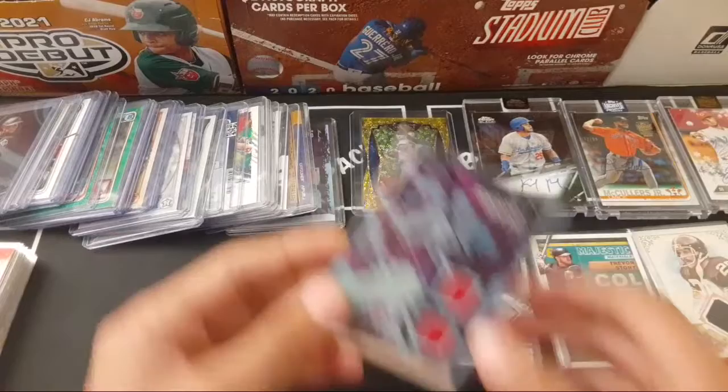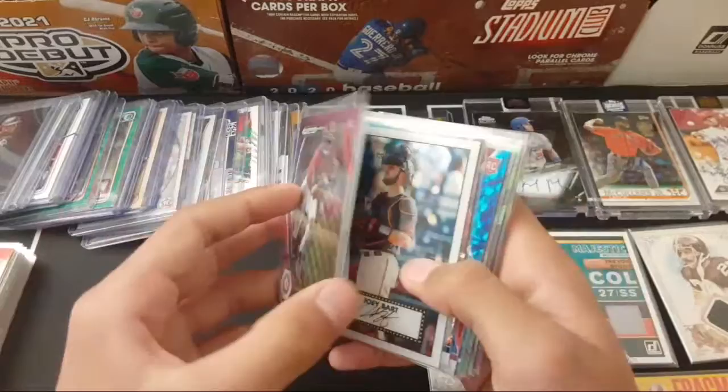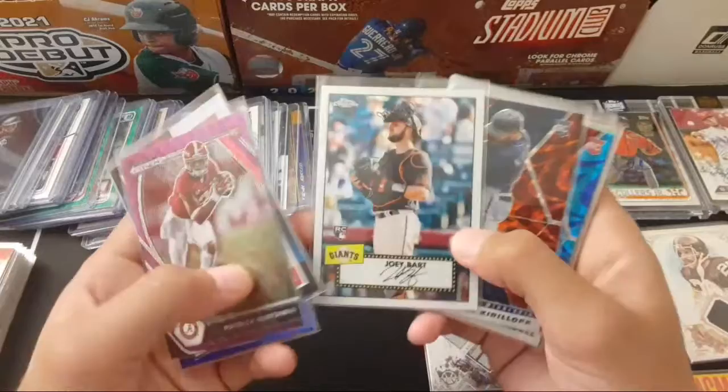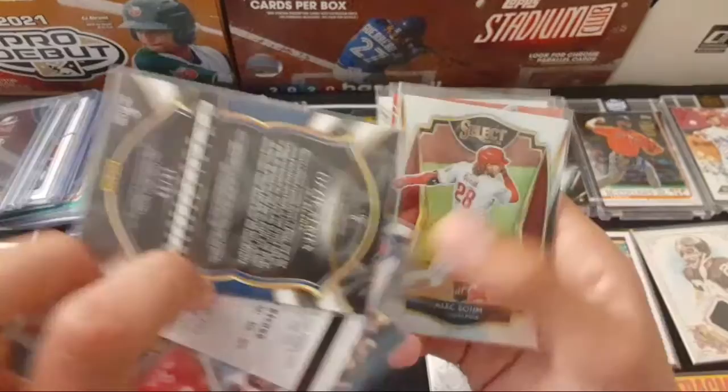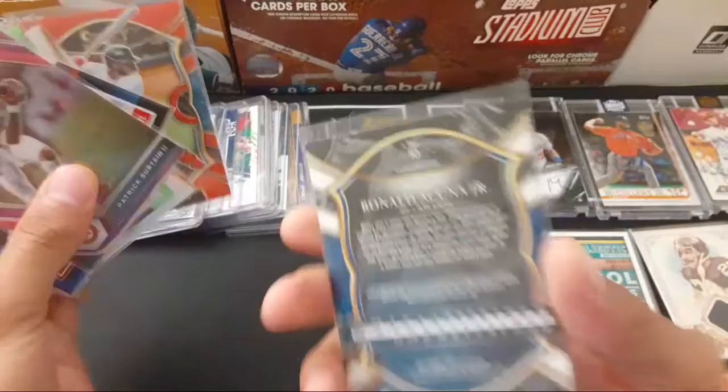And then we got Trevor Story. We got a $2 stack right here. A bunch of cards. Jarren Duran, blue foil, one of the hot rookies in this year's class. Joey Bart, Kirilloff, Joe Adell, Ed Howard, Ozzie Albies to 99, silver. Alec Bohm for Premier Level. Monte Harrison Concourse rookie to 199, and a Concourse Acuña silver. So those are some nice ones right there for two.